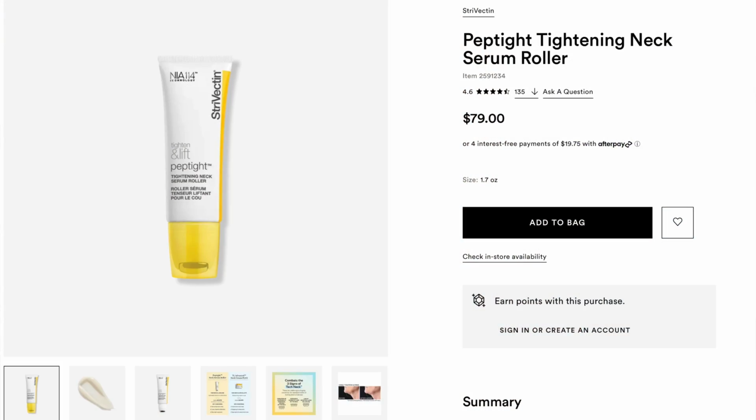And then the last item is the Strivectin Tighten and Lift Neck Serum Roller. I mentioned the Crepe Erase neck cream, they get this one. I've never used this one. I've used their neck cream, but this is a serum roller. I believe it rolls on your neck, and it's $79. It is going to be $39.50. This is online only and a first time steal. I would go with Strivectin over Crepe Erase any day. I think this would be a better deal. So if you're concerned about turkey neck, then definitely go for the Strivectin Tighten and Lift Neck Serum Roller.